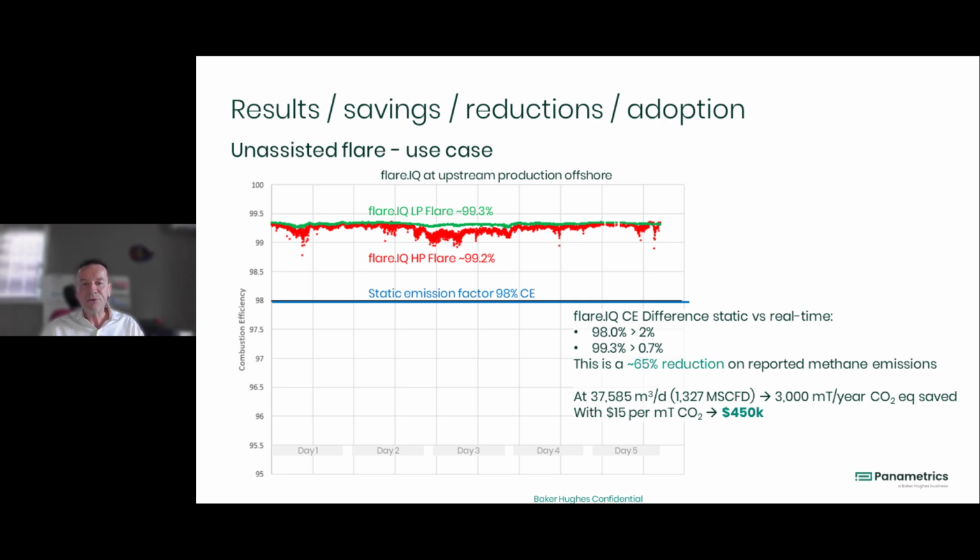Now, if you were to pay for this, I did some calculation based on $15 per metric ton at a flow rate of 37.5 thousand cubic meters per day. That's already almost $500,000. So $15 per ton may look high, but in some countries it's much higher than that already.